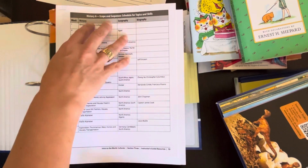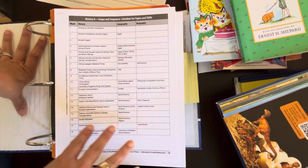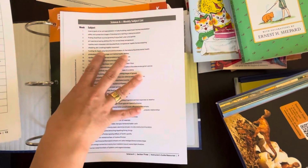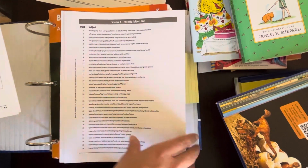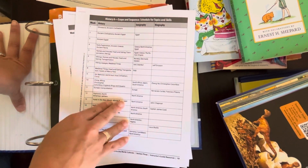And then we have the history scope and sequence for Bookshark. One thing that you'll notice is that, and by the way, this is probably, or no, I printed this. So what I just said makes no sense. This is the current science scope and sequence. I printed it out right now. The one that's in this binder is what's outdated. Duh. This is the current one. This is the current language arts one. And this is the current history one.